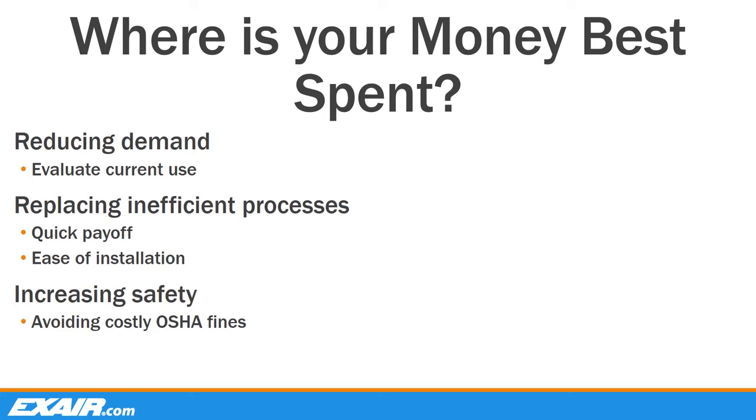Once your usage is set, the compressed air audit can be even more effective to ensure that the air you need is efficiently produced. In other words, why would I want to install two high-efficiency 25 horsepower screw compressors when my plant only needs to use 20 horsepower worth of air? Finally, on top of the incalculable value of safety, there are very real fines associated with OSHA violations. I have seen fines from $6,000 to $10,000 for compressed air violations.